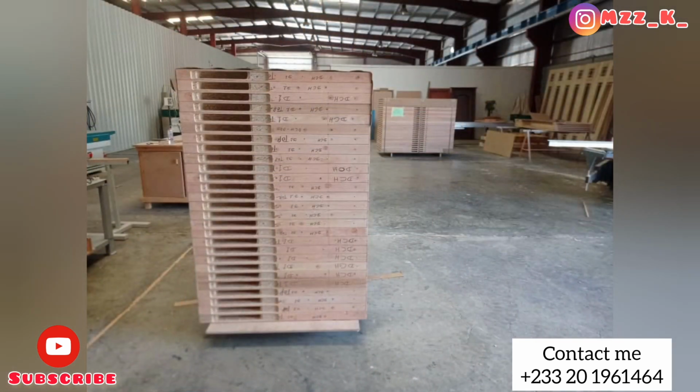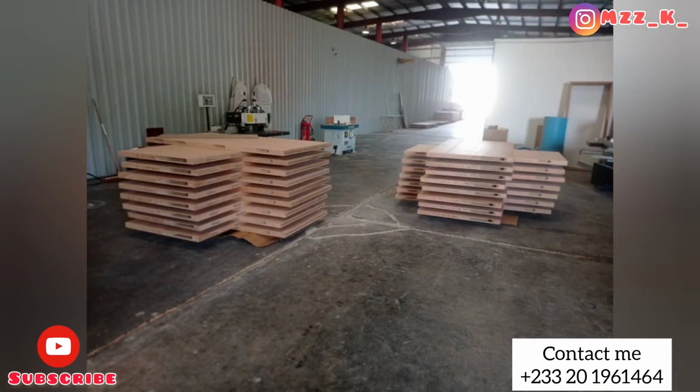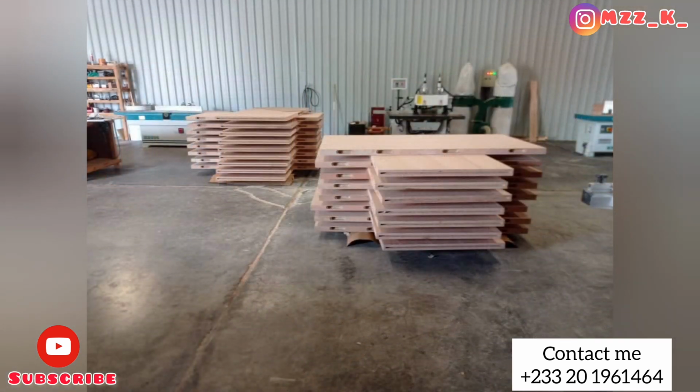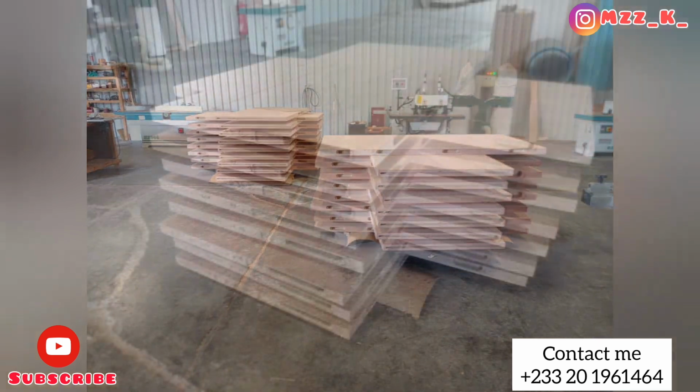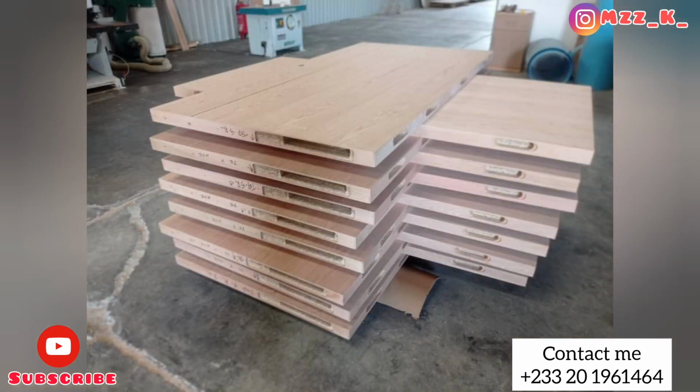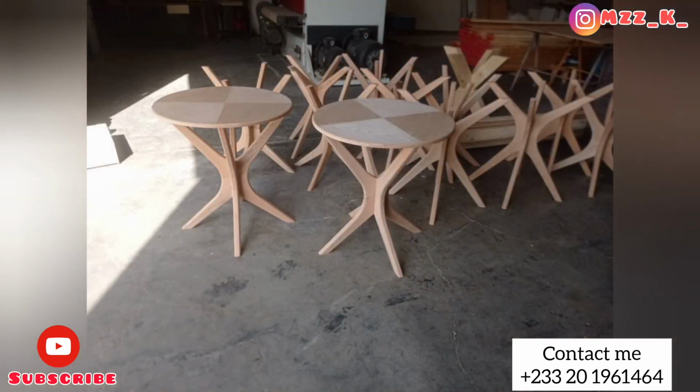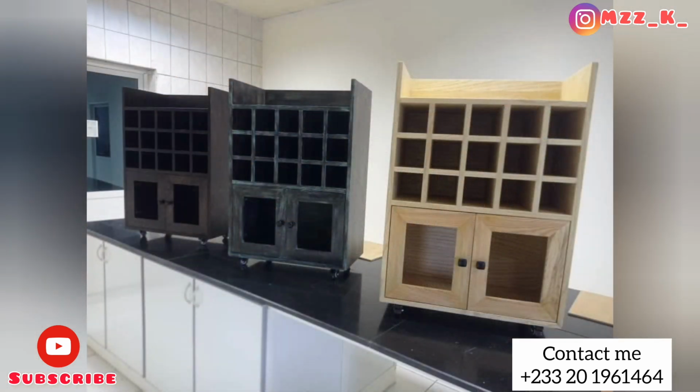Actually, they are going to do the work from there, and then once they are done with everything, they pack it, ship them down here, and then all they have to do when they get here is just do the fittings for you. So if it is kitchen, they just come in and do the fitting. If it is your wardrobe or your closet, they just do the fitting. The work would have been done already to your specification, custom made like you want. So yeah, this is what we are trying to do.